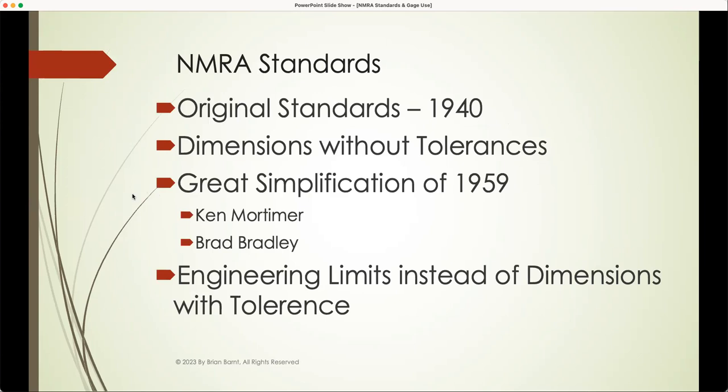So the original NMRA standards, as best we can figure from the records, came out in 1940. About 5 years after the NMRA was formed. Took them that long to decide. So the original standards were dimensions without tolerances. They were just numbers for the targets. And as HO grew and the number of scales grew and TT was very popular in the 50s, there was a lot of math that had to be done. And the manufacturers wanted tolerances so they could, you know, they couldn't hit the target.